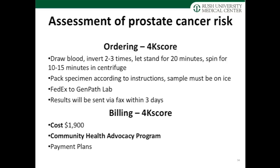The cost here is $1,900, and the company does offer some programs to help patients who may need financial assistance.